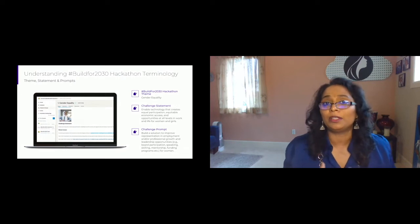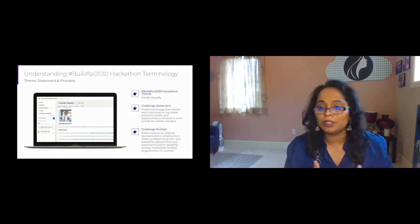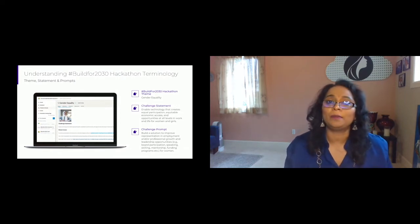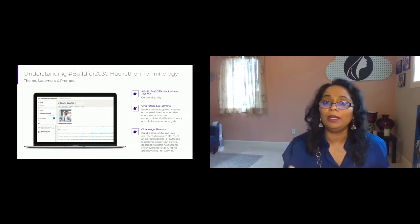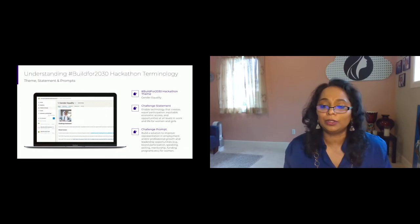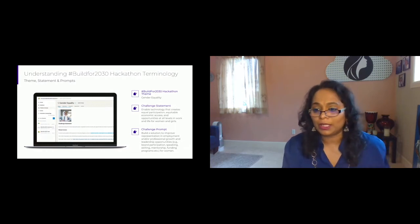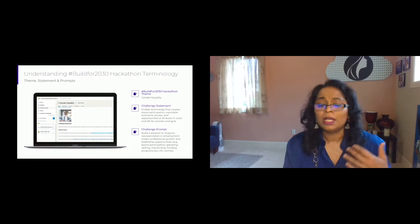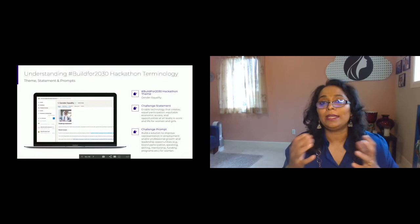So for example, gender equity is the theme. The second one, the challenge statement, is: enable technology that creates equal participation, equitable economic access, and opportunity at all levels in work and life for women and girls, okay? The challenge prompt is: build a solution to improve representation in employment and/or professional growth and leadership opportunities, for example board participation, speaking, skilling, mentorship, funding programs for women. So that is your prompt.